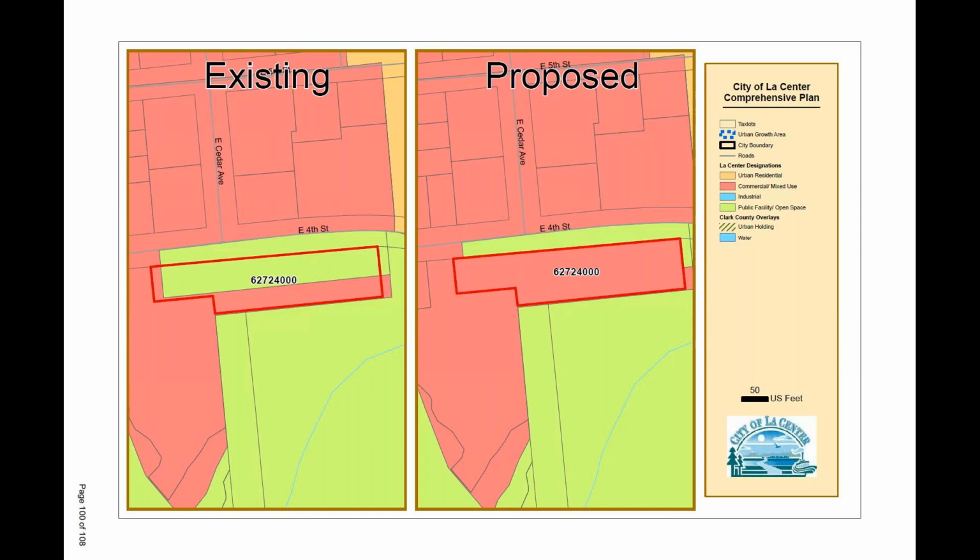What's the green area? It's public parks and open space. Yeah, public facility, open space. Okay, so that's where Stonewall Park is down in there. Mm-hmm. No? Some legacy lands, Stonewall Park's to the southwest of that. Okay, southwest of there, okay.